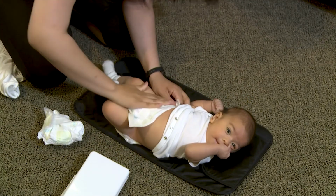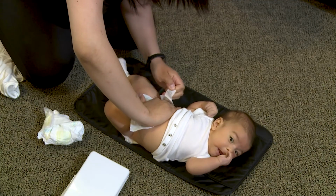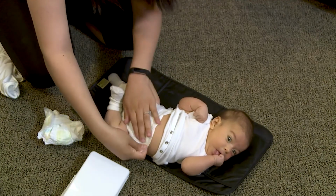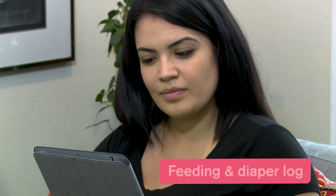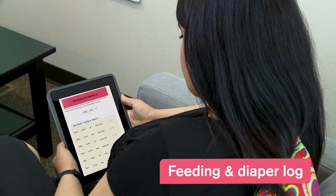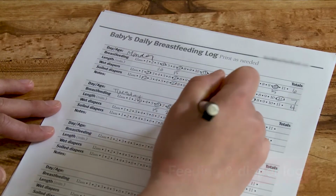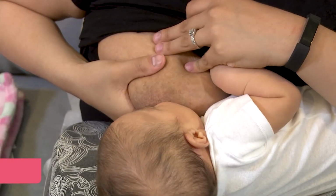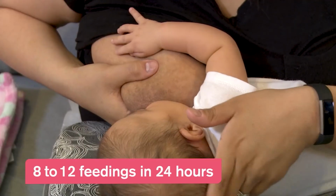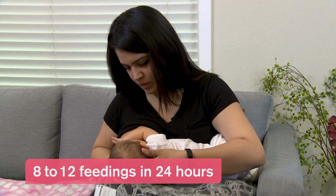It's common for breastfed babies to have a bowel movement after each feeding in the first few weeks. After this, a breastfed baby may have fewer stools. It helps to use a feeding and diaper log to track her feedings and diapers. You can use a digital log or track feedings and diapers on paper. Finally, your baby is probably getting enough milk if you feed her about 8 to 12 times every 24 hours.